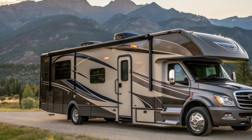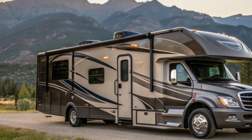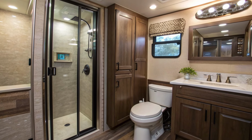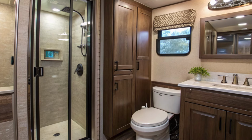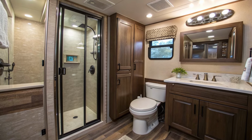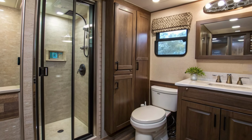From the outside, the Jayco Seneca XT makes a bold statement. It's designed with aggressive body lines, a rugged front grille, heavy-duty off-road tires, and a lifted stance that immediately separates it from traditional Class C RVs. It looks more like a tactical command vehicle than a family camper.